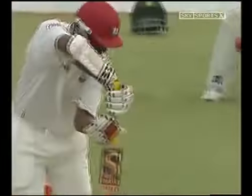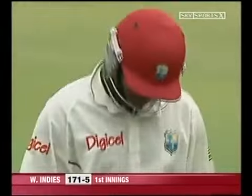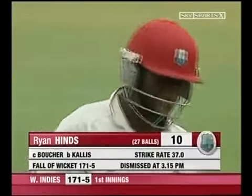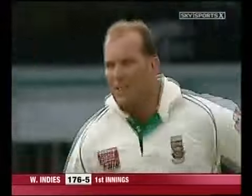Disappointment. Chalk and cheese watching Lara and Hines. Hines hurried and jerky and edgy and getting a nick through to Boucher. So Kallis strikes in his 2nd over after tea. West Indies now with a loss of Ryan Hines, 171 for 5.